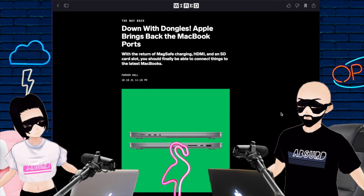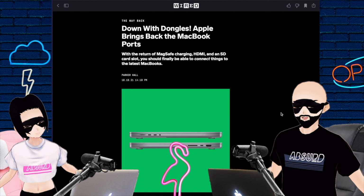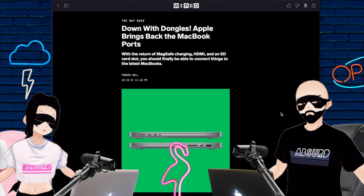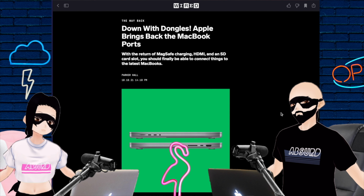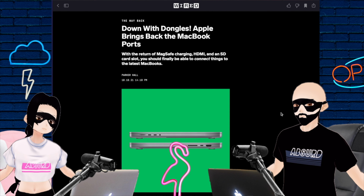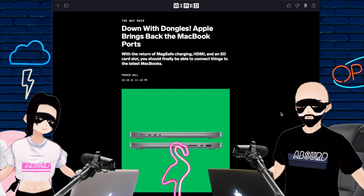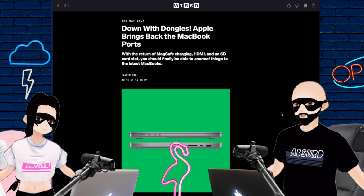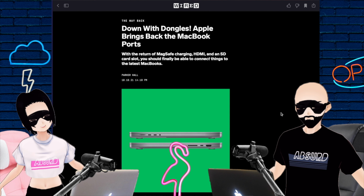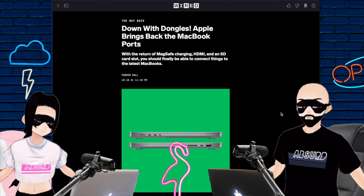But apparently these run super smooth. You can edit 8K video, which I don't shoot. I'm trying to upload in 4K, but why? With this, I think I'm just gonna stick to 1080 because it takes forever to upload. Oh god, it's a pain. Maybe in the future, but I'm not even doing 4K. I don't need 4K right now. That's what I say now, right? But anyway, this is a huge deal.